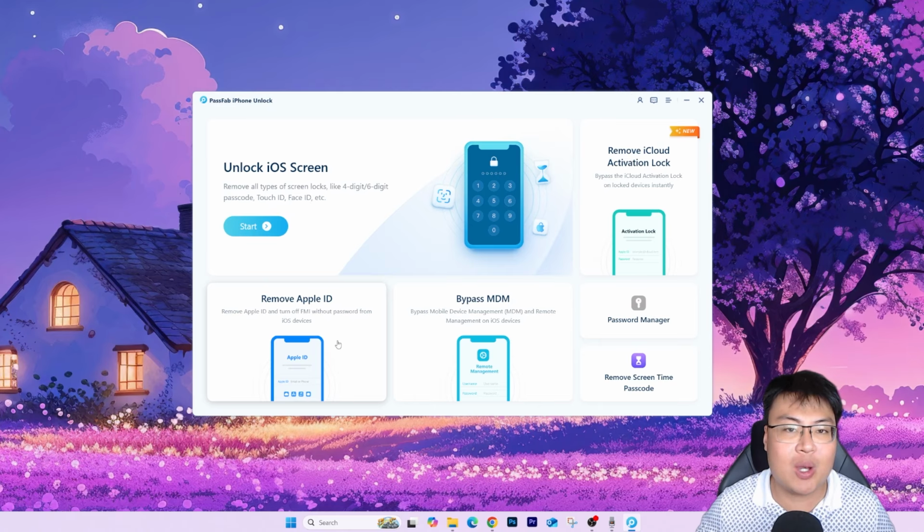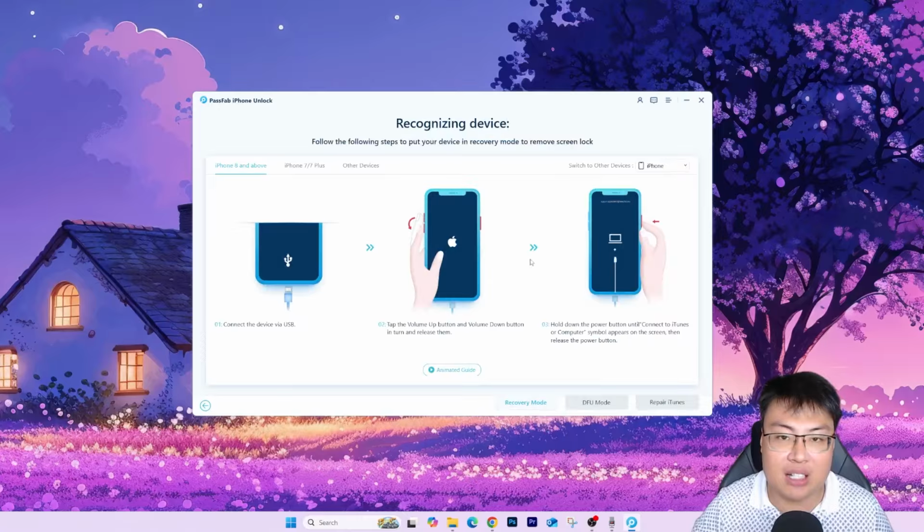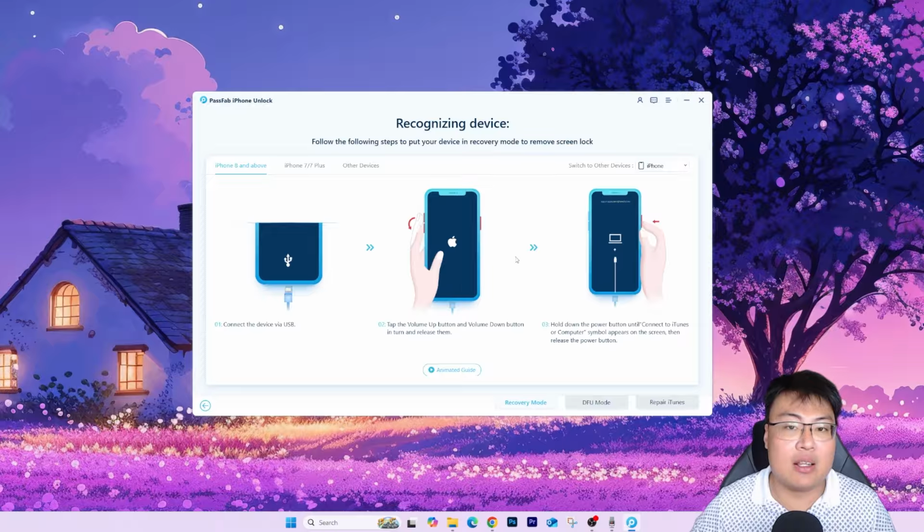Now I'm going to show you the main focus of today's video, which is unlocking the iOS screen. To get started, you just have to click on start, and after that follow the on-screen instructions to put your phone into recovery mode. Today I'll be demonstrating on the latest iPhone, so there is no home button, and you just follow the on-screen instruction.